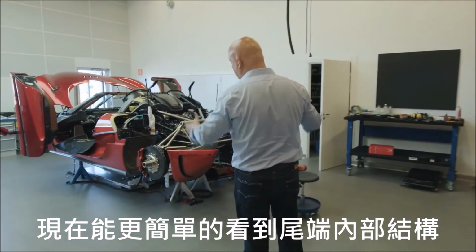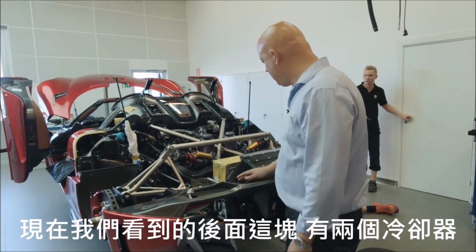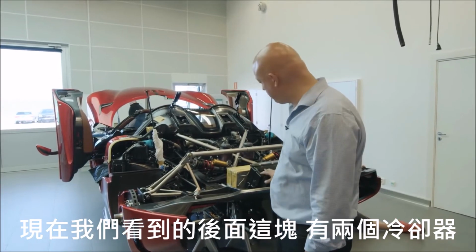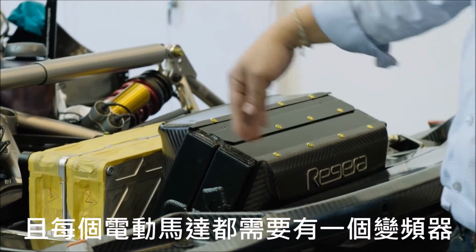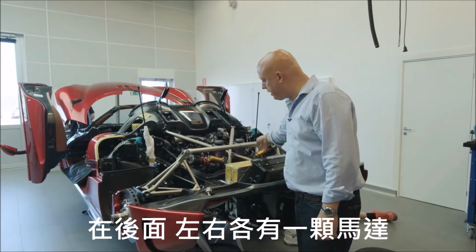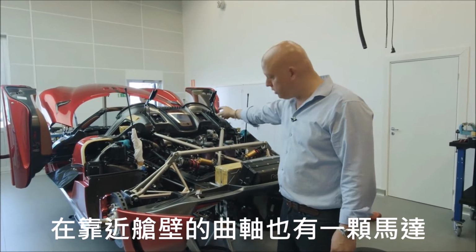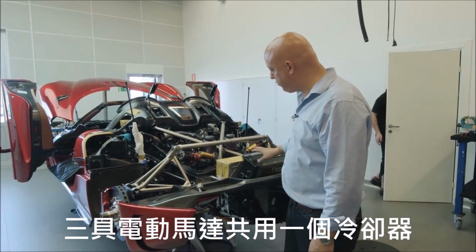Now that the rear hood is off, it's a little bit easier to see what's going on underneath the skin. So what we see here at the furthest back, we have two coolers. One is for the 3 electrical motors, and each electrical motor needs an inverter like this one. Here we have 2 for the rear motors, one left and right, and then we have one on the bulkhead for the motor on the crankshaft. And those 3 inverters have one cooler, and the 3 electrical motors have one cooler.